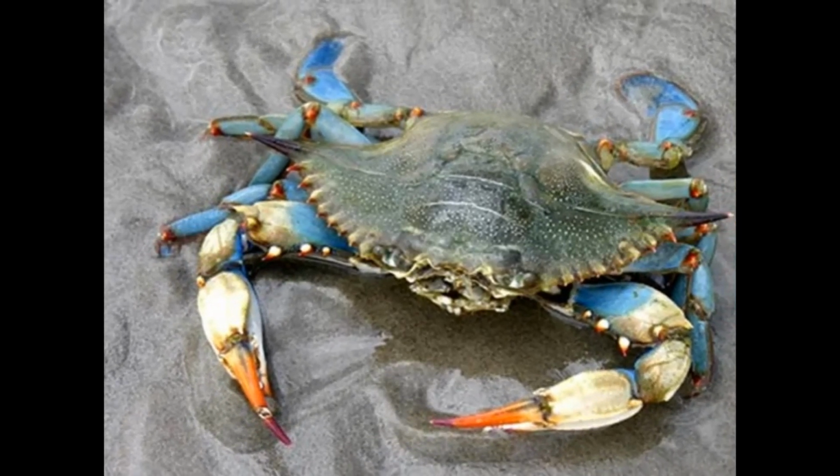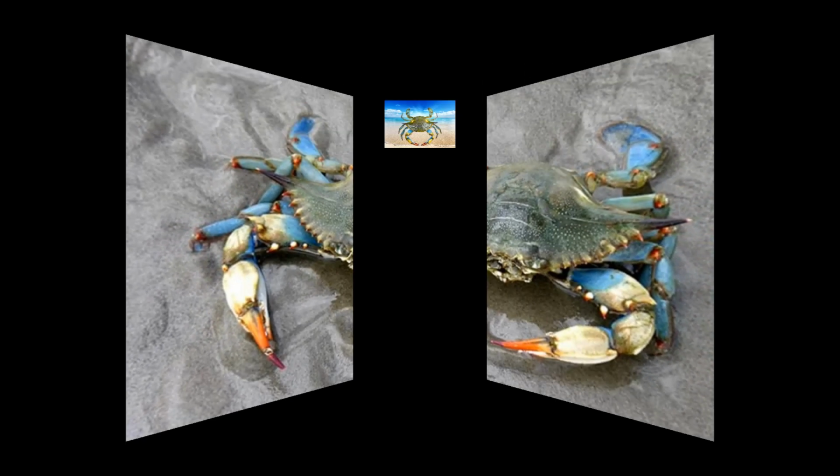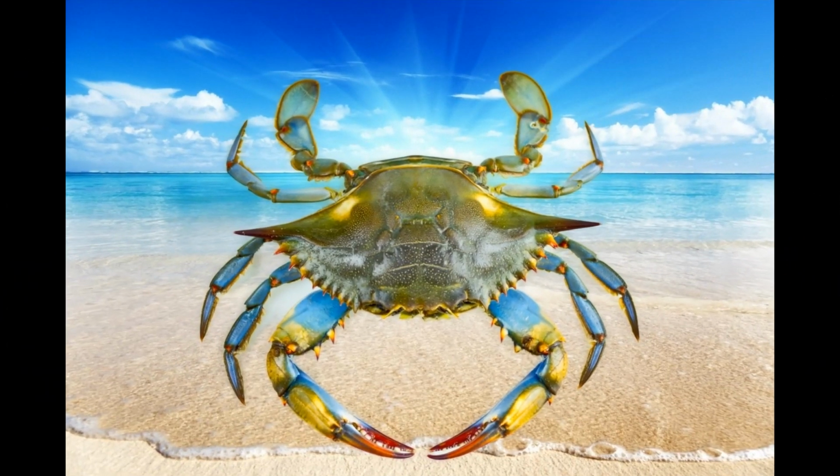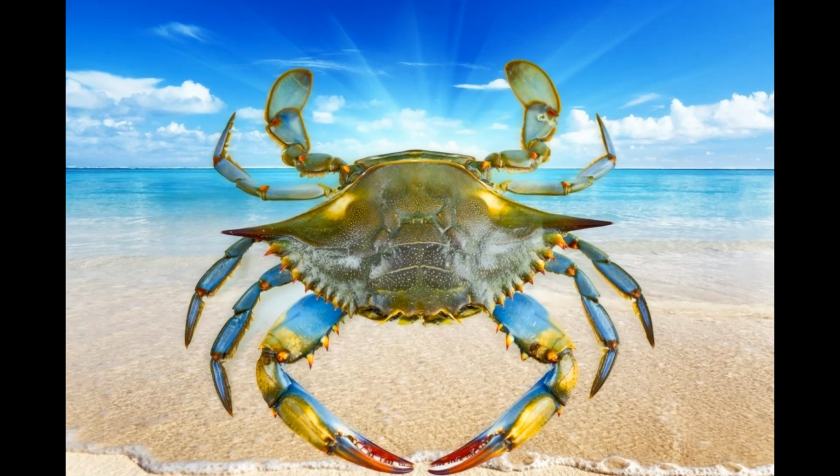If a blue crab loses a claw or a leg, it has the ability to regenerate the lost limb during subsequent molts. This adaptation helps them recover from injuries and defend themselves against predators.